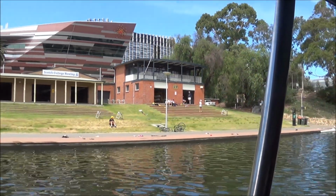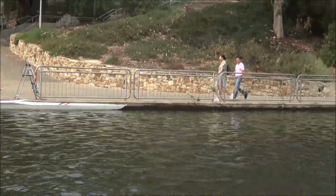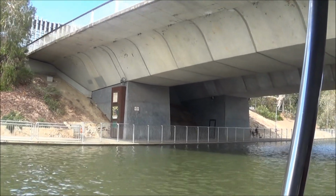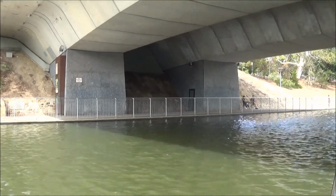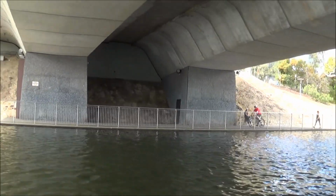Now, most of the schools have a rowing club here as well. And of course, on our right-hand side, connecting to the South Bank. Before that, we've got the Torrens River up ahead there, folks, right down the end of the lake here, down the river. And we'll be up there in a few minutes. We'll be able to hopefully see the River Torrens beyond that.